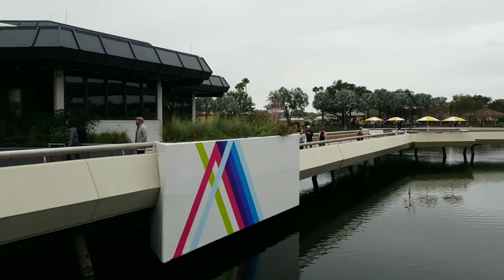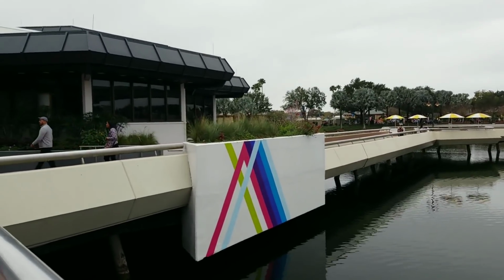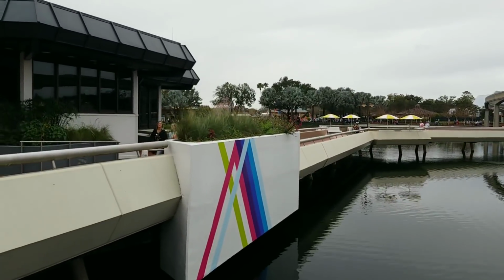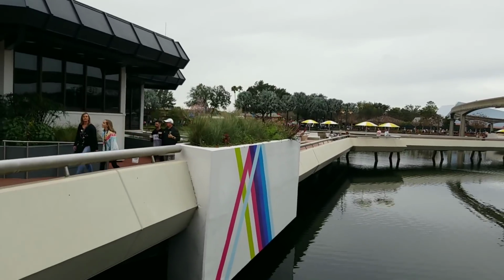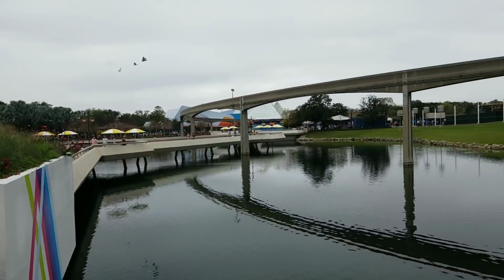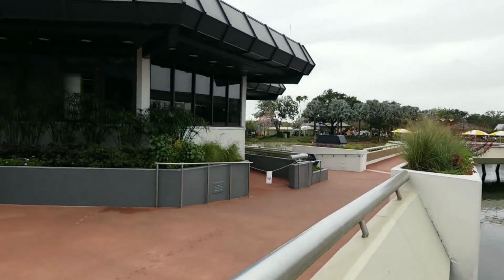Could listen to Test Track going by all day. You love it. Yeah, like I said, it's definitely one of those things that puts you in the moment. You know exactly where you're at when you hear those cars going by. The monorail voice, that's another good one. Por favor, manténganse alejado de las puertas. That's just classic stuff. You've heard it so many times.